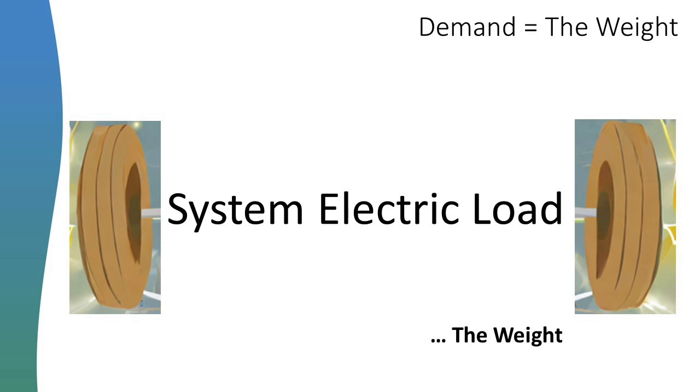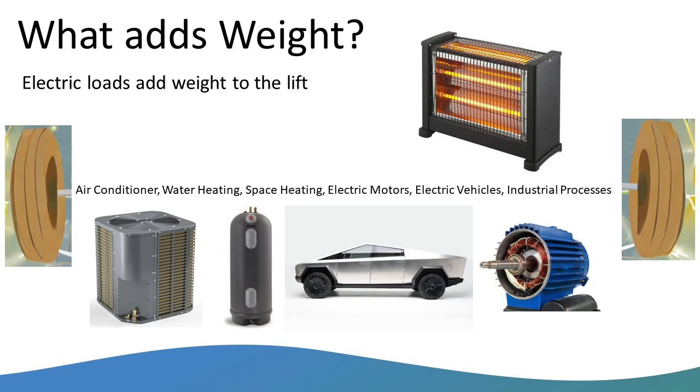That's what Mr. Grid, our grid, is always trying to lift. So what adds weight? If we're saying our system electric load is weight, there are a lot of things that you guys may contribute to that lift. We have HVAC, water heating, maybe you have an electric vehicle, and then we have quite a bit of electric motor load through some of our businesses.